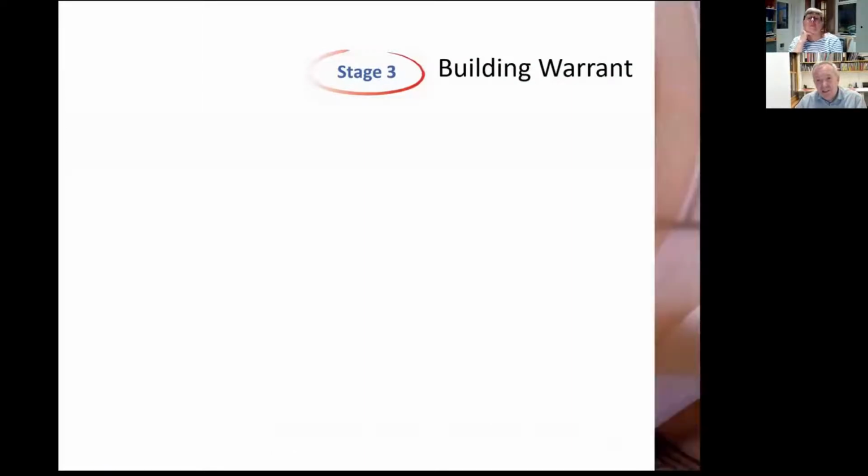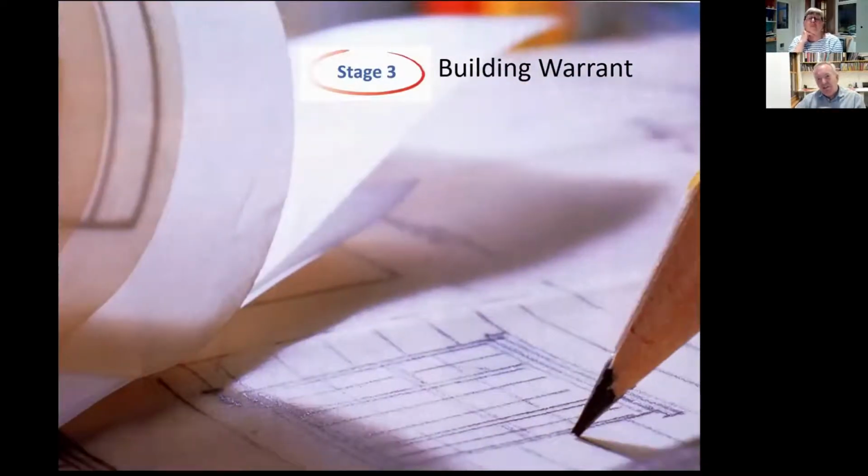Stage three then is the building warrant. Whereas the planners are concerned about, is the intervention appropriate? What will it look like? How will it fit into the environment? Building control don't care anything about that. They want to know, will it be wind and watertight? Will it be energy efficient? Will it be electrically safe? Are the disabled able to get into it? So that's the third process. It's quite a technical stage.